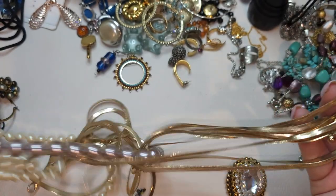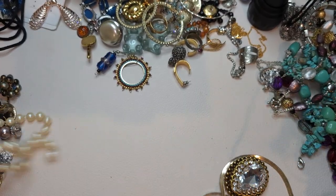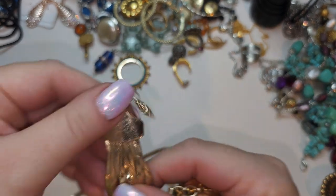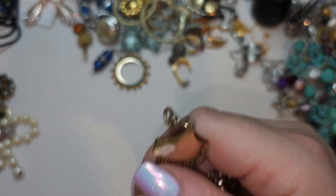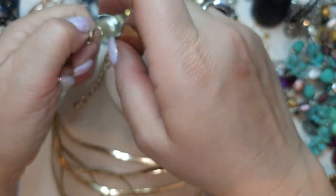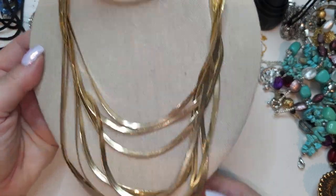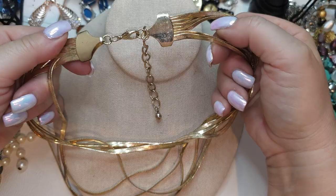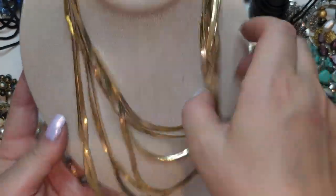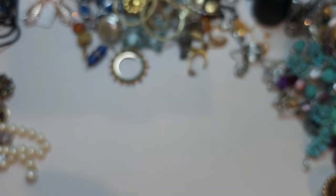Okay, this one is multi-stranded. She needs to go, because I don't want her to be tangled on everything else. And I'm not sure I will be able to untangle this one. Multi-stranded chain, layered. It has a lobster claw gold tone closure. Not too clean, but not too bad. It's kind of so-so, but it needs to be wiped down. It needs to be cleaned, definitely, for sure, and untangled. But it's pretty hefty. It's not very lightweight. Okay, putting her aside.